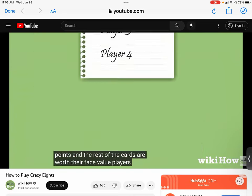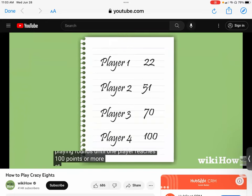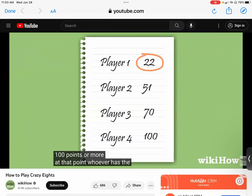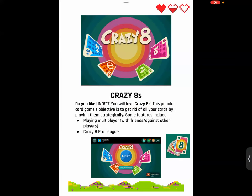And the rest of the cards are worth their face value. Players continue playing rounds until one player reaches 100 points or more. At that point, whoever has the fewest number of points wins the game. So that's how the original Crazy Eights was played. So let's see how the digital version compares.